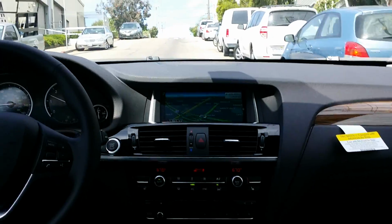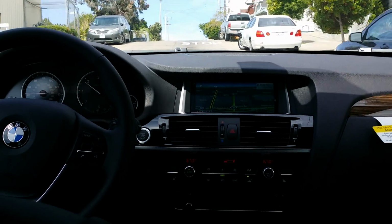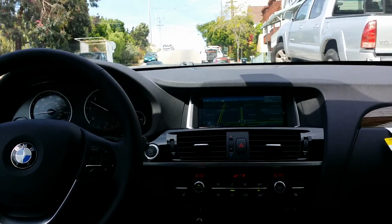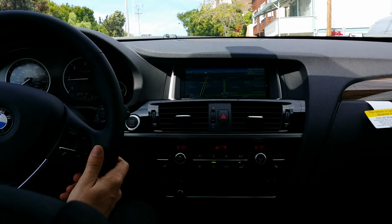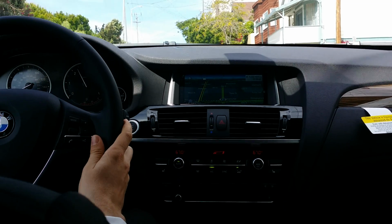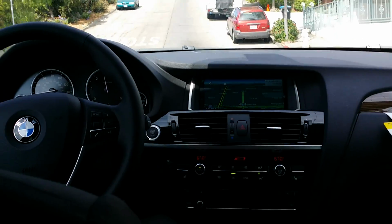All right, up the hill. It's less than 2000 RPM, pulls up fine. Let's make it a full stop. Take my foot off the brake. 1, 2. There's a car behind me, so I'm not going to roll, but it holds itself pretty well.